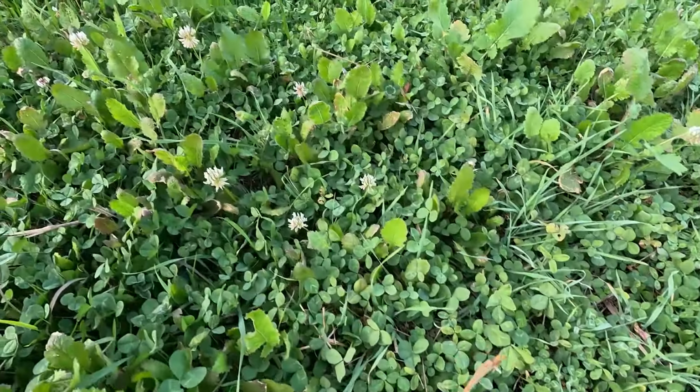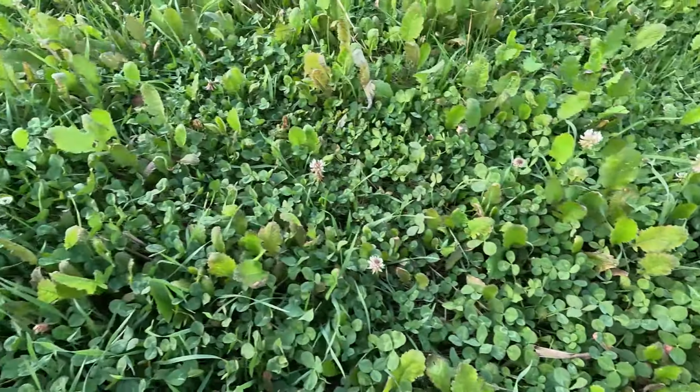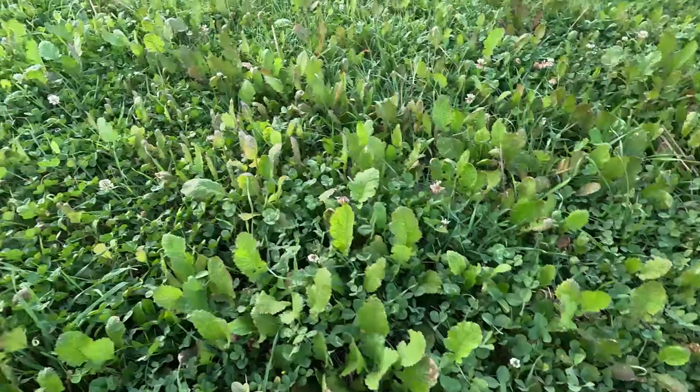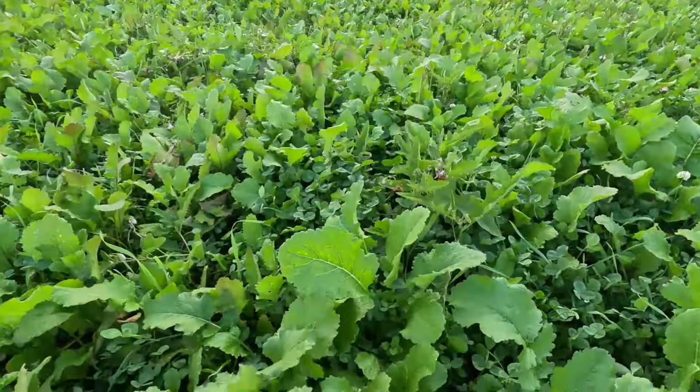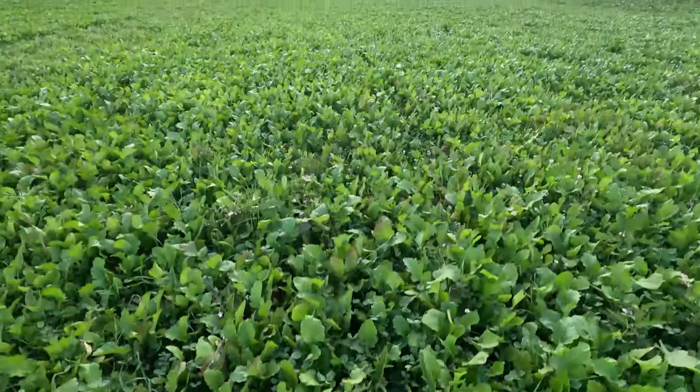So here you can see clover's doing really well. Brassicas are mixed in there pretty well. As you can see, the clover here is doing really well. The brassicas, or the brassicas, as Don Mealy likes to say, are also doing well. So I'm really pleased with this. This is turning out incredibly well.